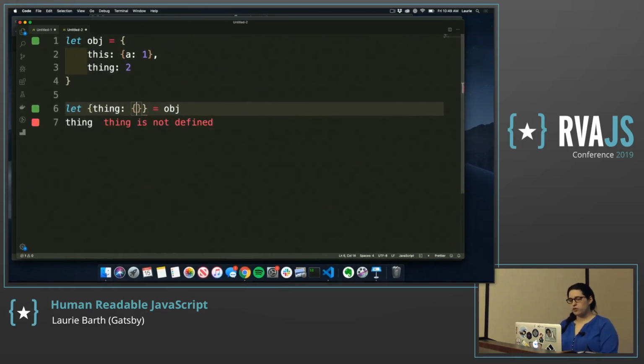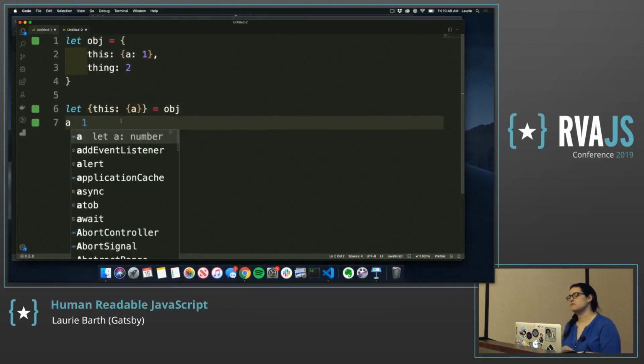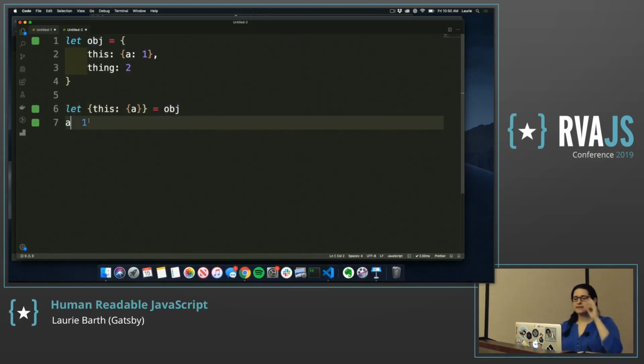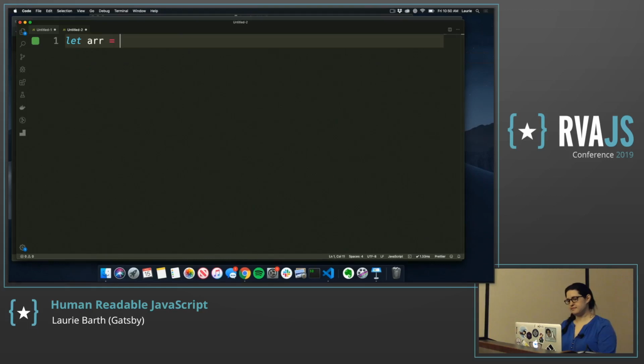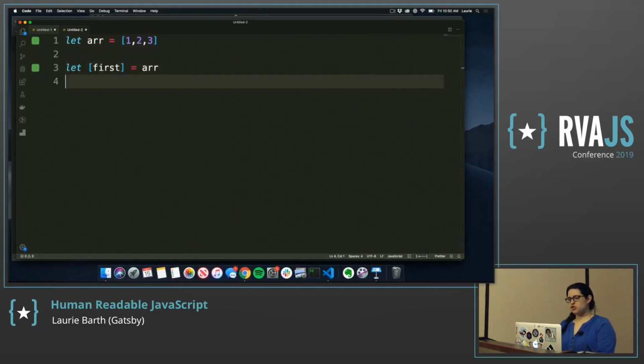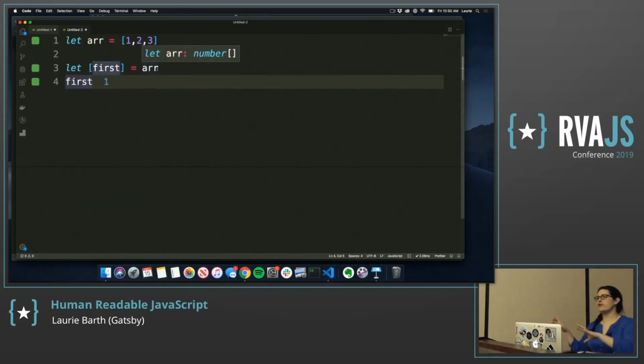As it turns out, we can also go a level deeper. We can get all the way to A. We can embed these things. We are using the keys that define them. Okay, that's kind of nice. What happens if we do this for arrays? So arrays don't have keys, right? I mean, if you look underneath what's actually happening and how they're defined, yes, they do. But to us, arrays do not have keys. So our variable assignment in this case is based on position. And so we're ignoring the other two items in this array. We can do that just fine.